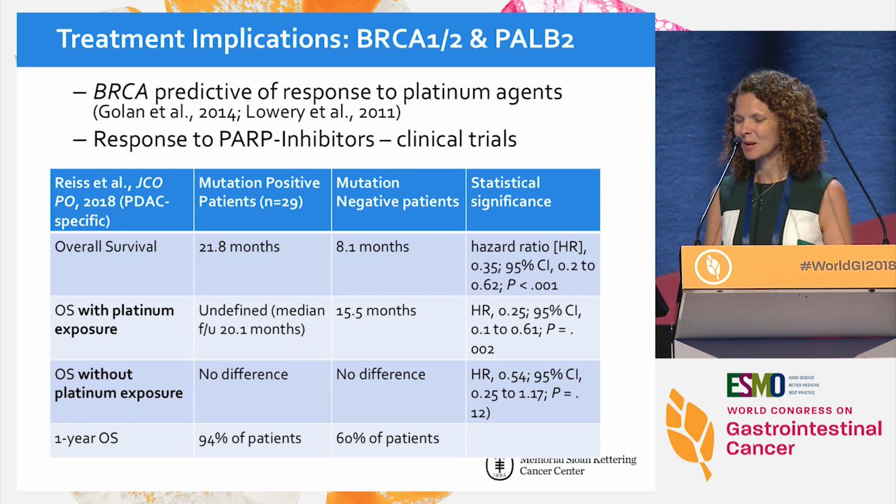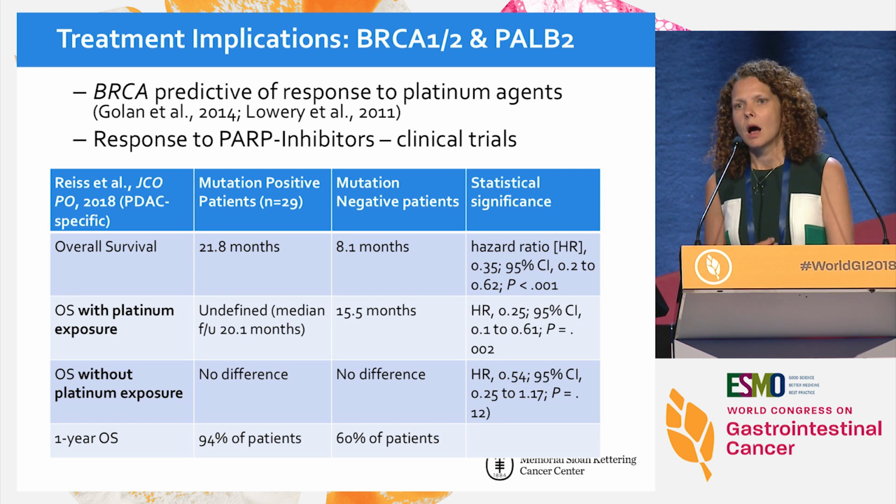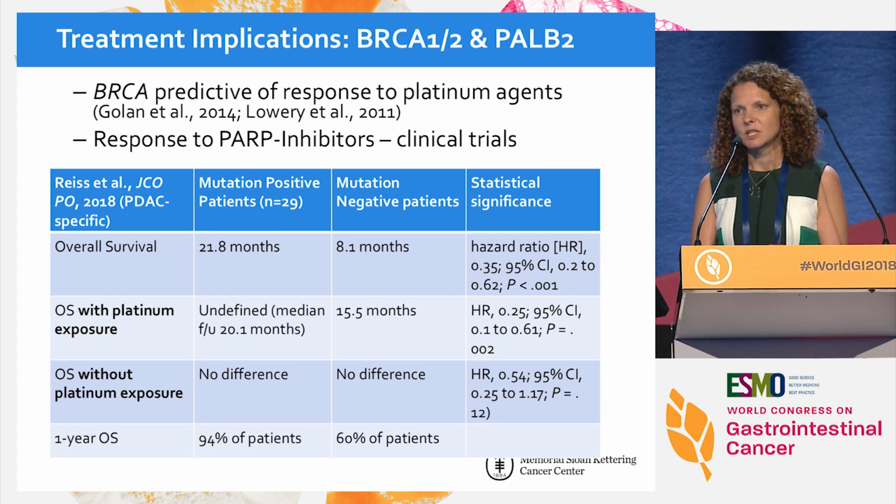O'Reilly at our institution. One of the most interesting studies this past year was a study by Susan Domchek from the University of Pennsylvania comparing the outcome of BRCA and PALB2 positive versus mutation negative patients, suggesting that overall survival was improved if patients with pancreas cancer received platinum, but not if they did not receive platinum, suggesting that in fact BRCA is a predictive marker for an increased response to platinum.